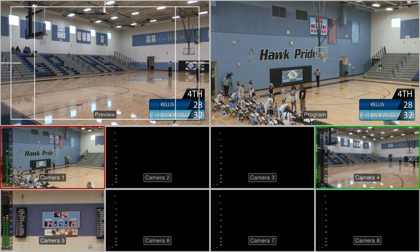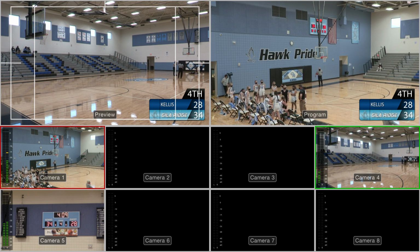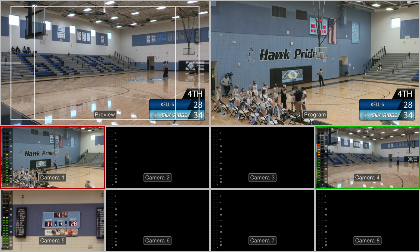Gila Ridge leads this game 34-28. Currently, 6-point lead with 4:09 remaining here in the first half of play. Sorry, in the fourth quarter. 34-28 here in the fourth quarter. 6-point lead. 8 fouls for Gila Ridge, 10 fouls for Raymond S. Kellis. They're in the double bonus. We have an injured player on the court, so as soon as the trainers check her out, we will get back to basketball.